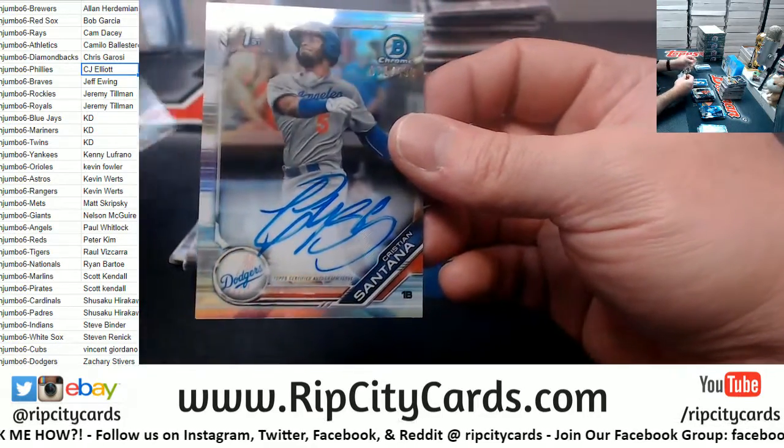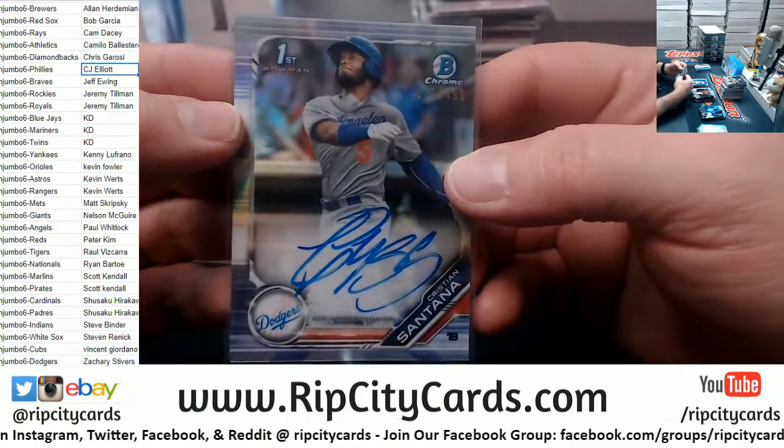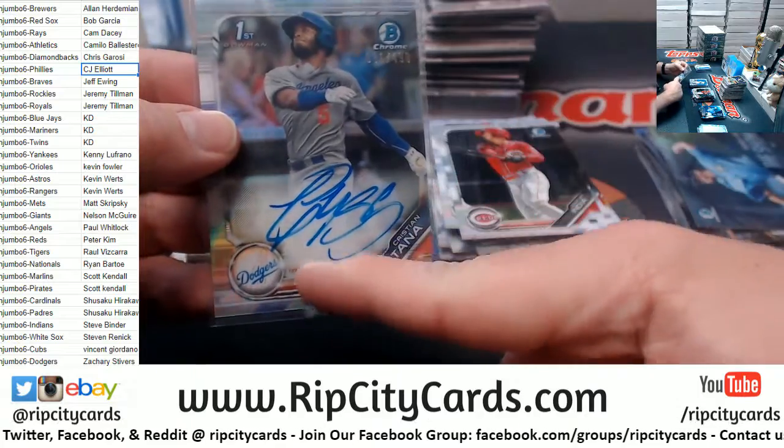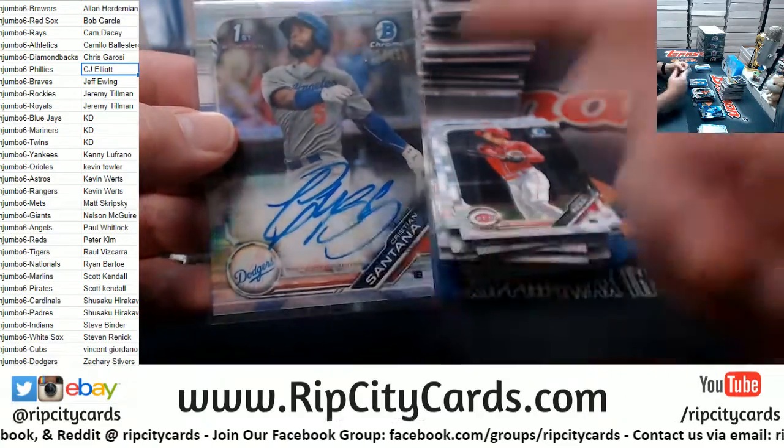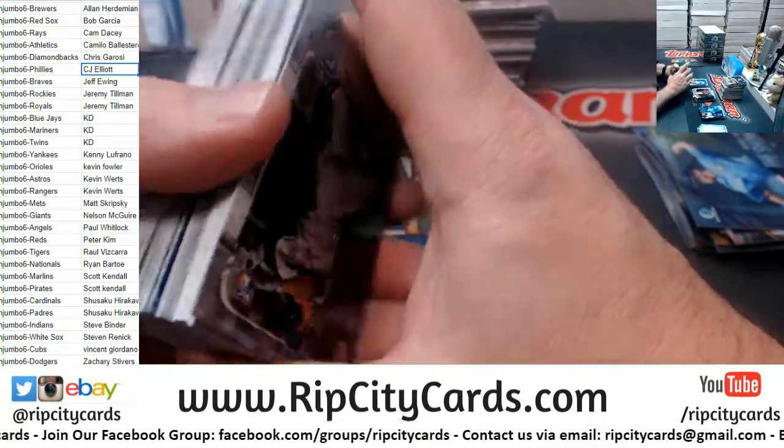Dodgers, Christian Santana refractor autograph, a relatively rare Dodger. I mean, that obviously says Christian Santana, so we know that it is in fact legit.